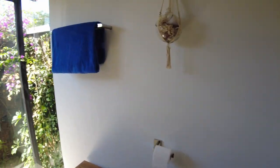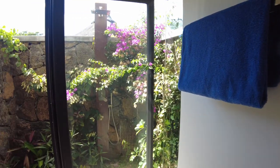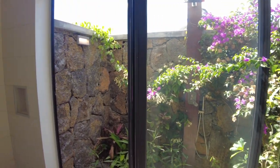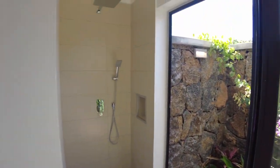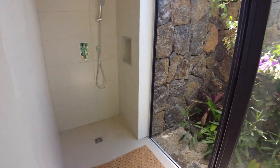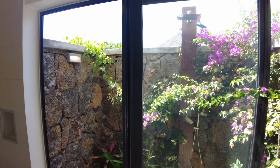And yes, another outdoor shower, indoor outdoor shower. So there's your outdoor shower over there, and then there's your indoor shower over there. So all bathrooms have indoor and outdoor showers, so that's 3 outdoor showers in the property.